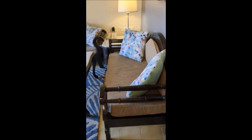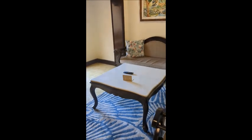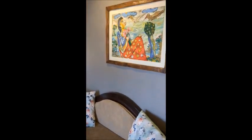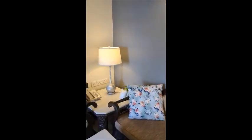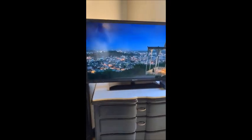Let me take you to the room number 302. This room has the living room with beautiful art pieces adorned over the wall. There is an attached balcony.